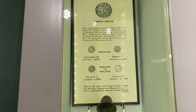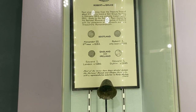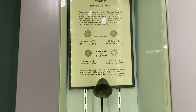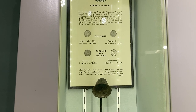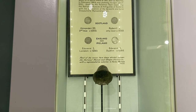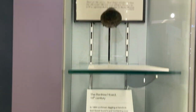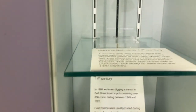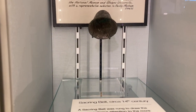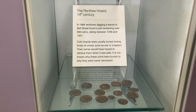So they have actually found some medieval coinage in Renfrew. Alexander III is the one who took the diving header off the cliff. Robert I is Robert the Bruce. And Edward I is Edward Longshanks. That wee bell there. And some 14th century coinage as well.